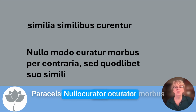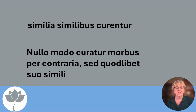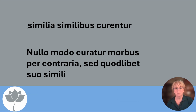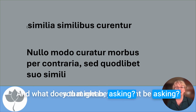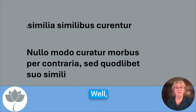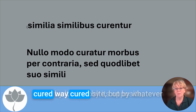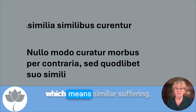Paracelsus wrote, "Nullo curator morbus per contraria, sed quod libet suo simili." And what does that mean, you might be asking? Well, this means a disease is in no way cured by its opposite, but by whatever is similar to it, which is homeopathy, which means similar suffering.